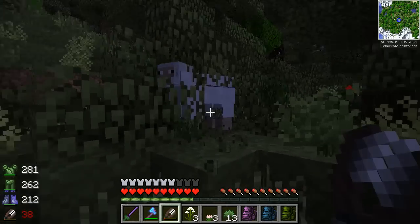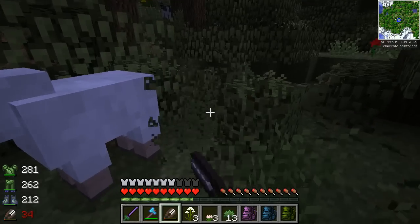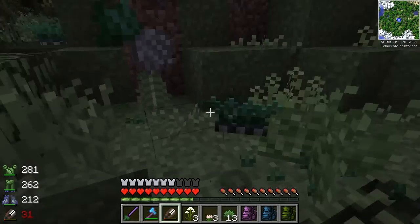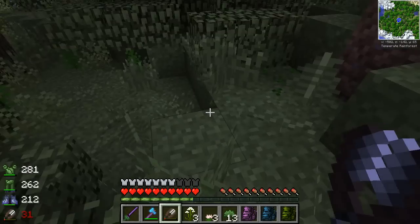Oh, you stuck, Mr. Sheep. I hope that renders you some assistance. Pretty sure it did. All right, and then let's... Oh, look at that! Wild carrots! Jeez, it's been a while since I've seen wild carrots. That's awesome.